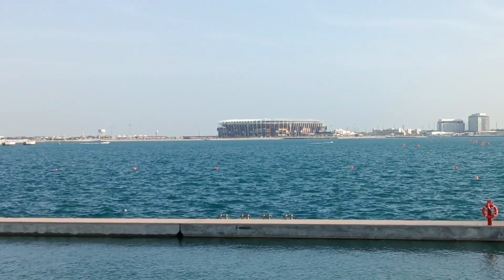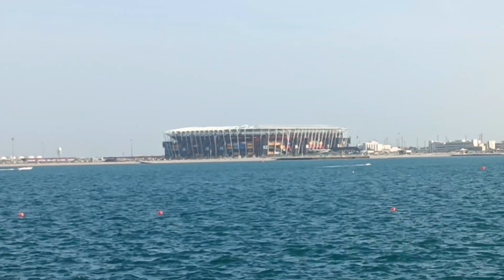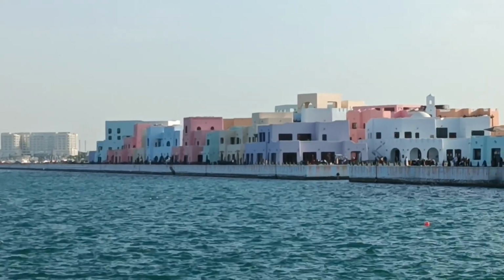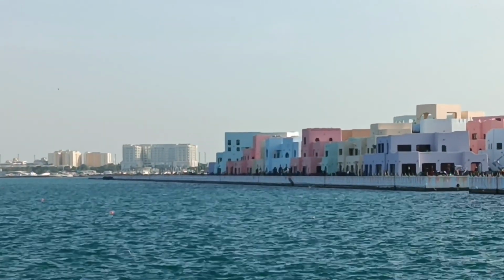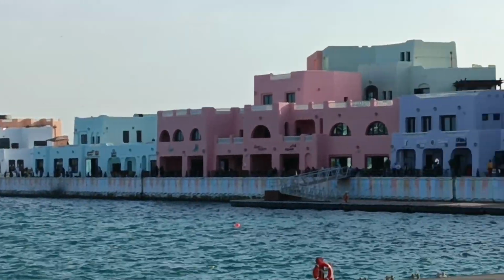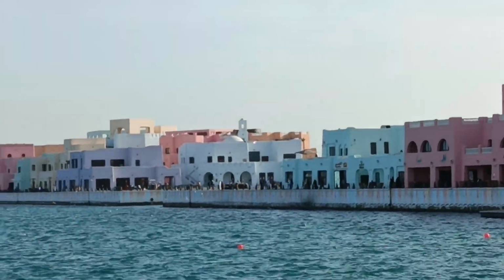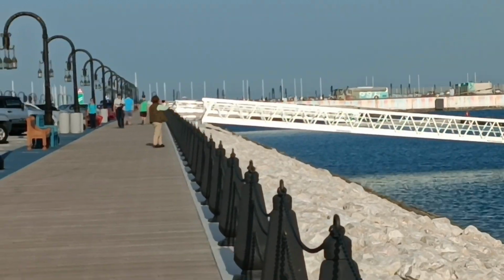So this is the 974 Stadium that was used for the World Cup. From this side, guys, these are the places where you can find a lot of restaurants, coffee shops, and hotels where you can enjoy and stay. From that side, you can see many have opened. So let's take a walk from this side.